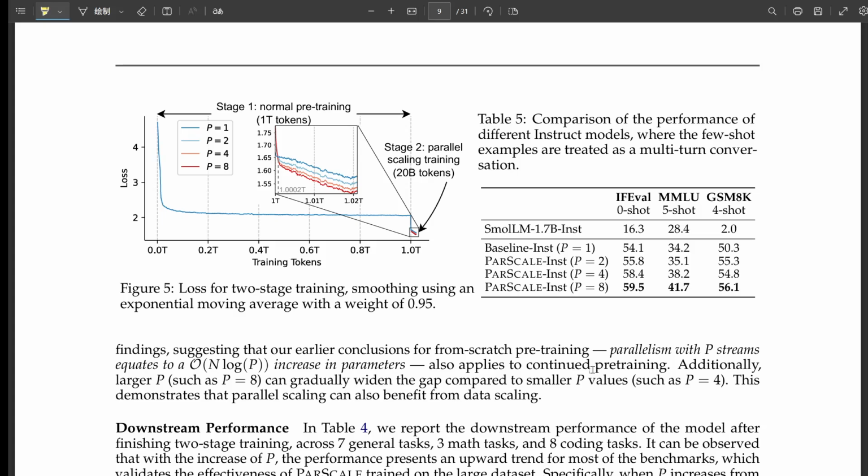And the results, did ParScale's benefits carry over? Yes. Table 5 shows the results on benchmarks like IFEval, MMLU, GSM-8K. Again, consistent, often substantial performance improvements as the P used during pre-training increased, so the benefits seem to persist through fine-tuning as well. That's really comprehensive. It's particularly interesting they even tried applying ParScale to an existing off-the-shelf model, Qwen 2.5. How did that work out? Yeah, that's a cool experiment.